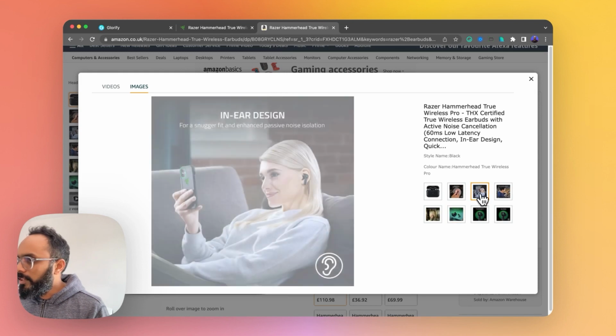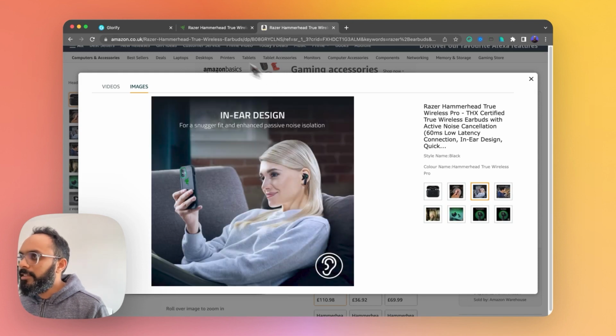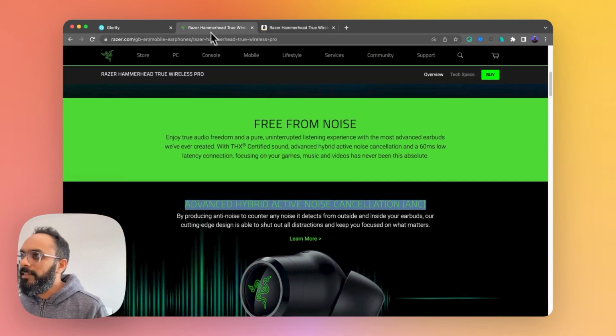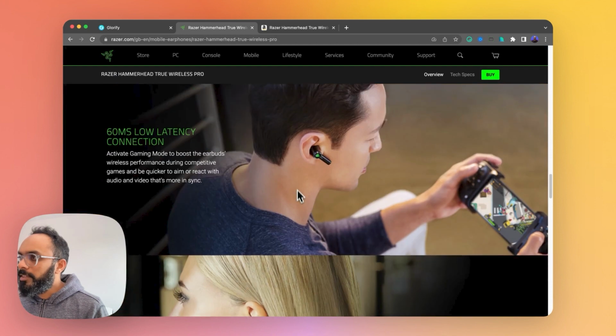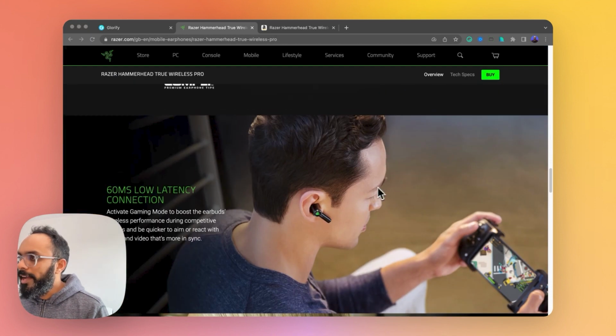I think there's a few features they communicate. The in-ear design piece, and there's also the low latency feature. Let's go with the low latency. I think that's a very important feature. So we'll go to the website, because the image here I notice is much more high definition.